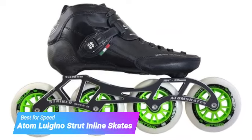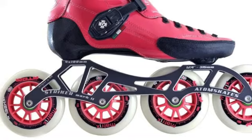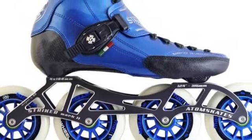Mastering your technique is key for reaching top speeds, as is finding the right skates. With its three-wheel design and compatibility with 125mm wheels, the Luigino Strut 3-wheel is geared for swift and nimble performance.